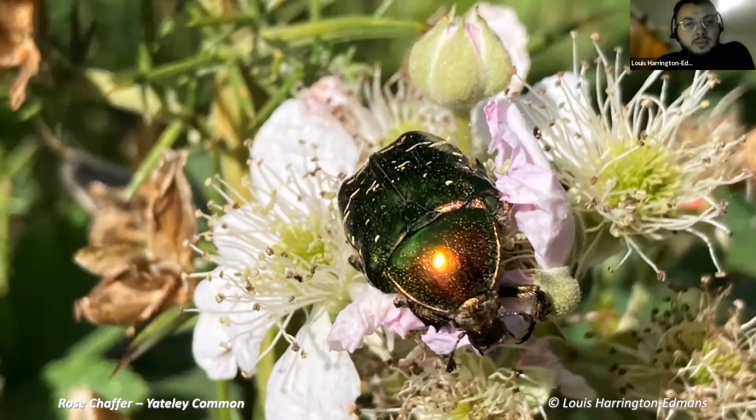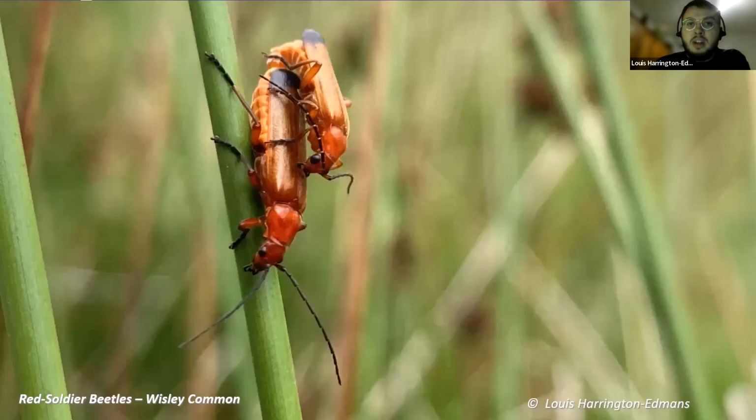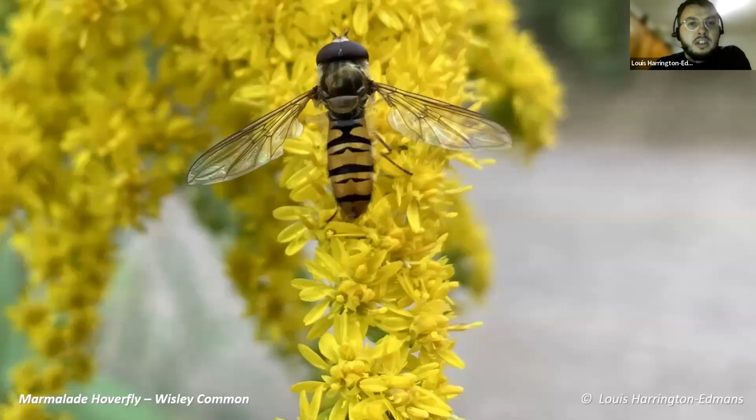I'd like to just share some of the pictures I've taken of invertebrates around the county. These are all taken within Surrey, but just highlight some of the beauty of our invertebrates. So we've got iridescent rose chafers. This is a large skipper butterfly. You might see these come out en masse in spring, the red soldier beetles that can be seen all around. This brilliant photo of one of our solitary bees that we have quite a lot of in the county. It's a green-eyed flower bee that you see lots of on heaths in particular. And a marmalade hoverfly there, taken on Wisley Common.